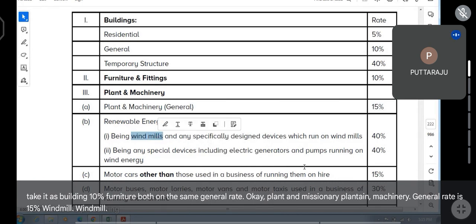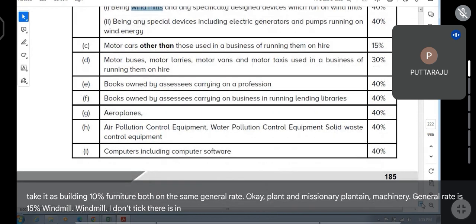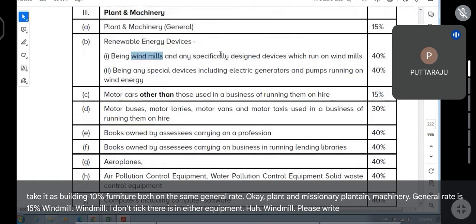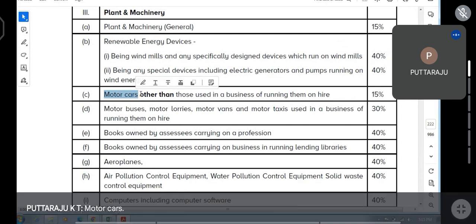Windmill. I don't think there is any other equipment. Windmill. Please write down here itself somewhere. Forklift equipment. Windmill, forklift equipment, both 40%. Motor cars.